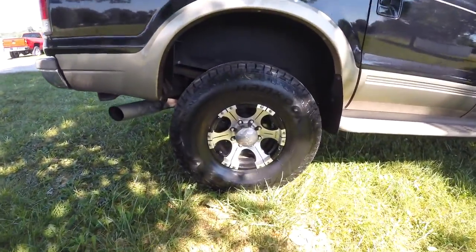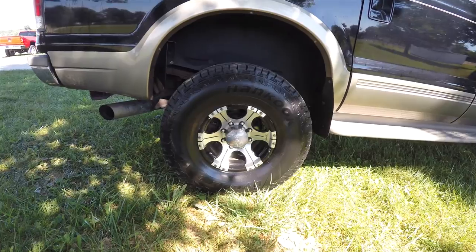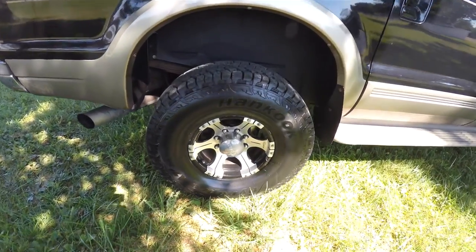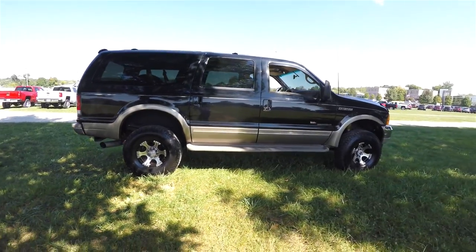Does have aftermarket 16-inch aluminum wheels on Hankook Dynapro ATM tires. They measure LT315/75R16. You have the illuminated running boards, keyless remote entry.